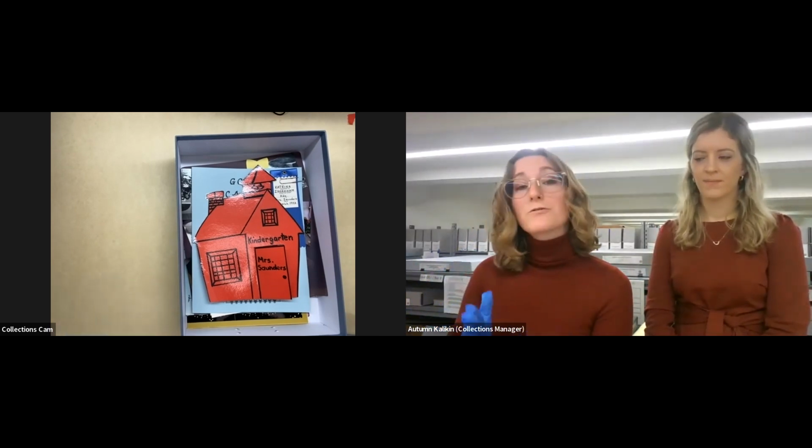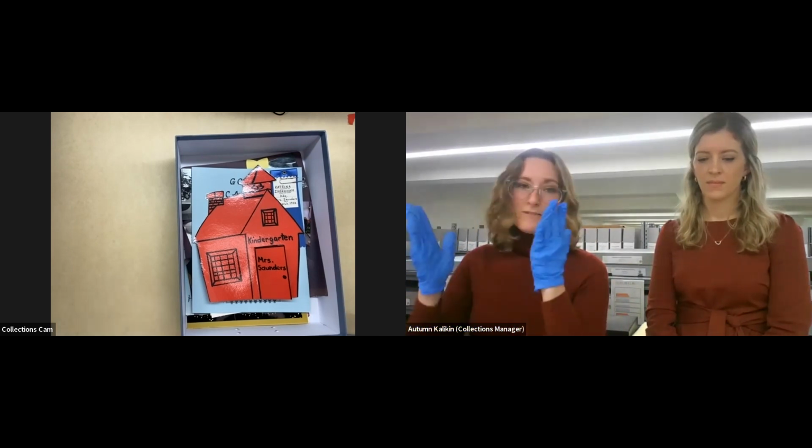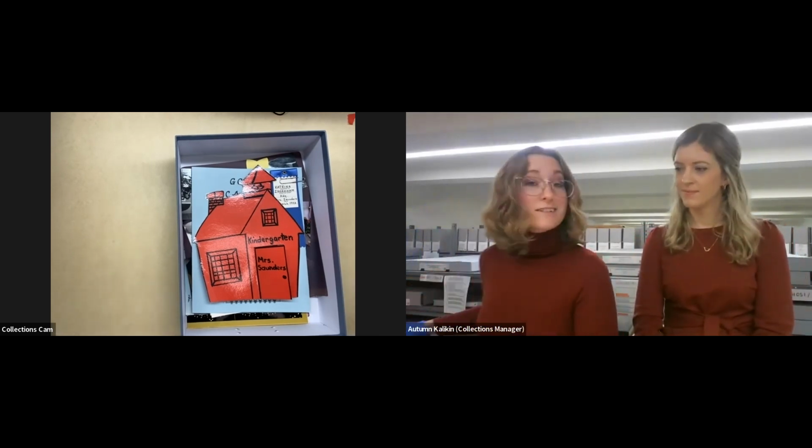And then when you're foldering these things, in order to keep the pages together as they were, use buffer paper. Buffer paper on either side of an original document, and you can just line them up like that, which is what I've generally done my whole career.